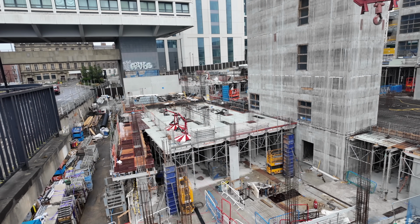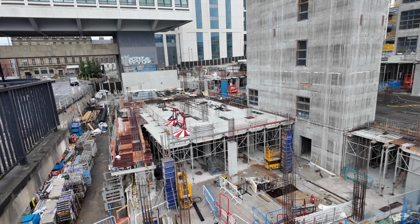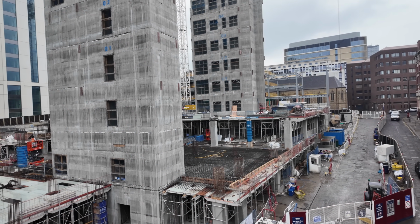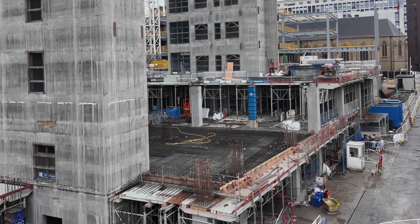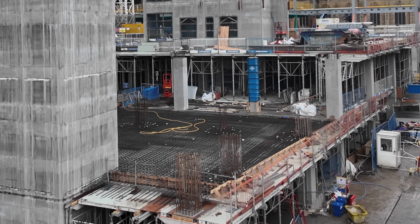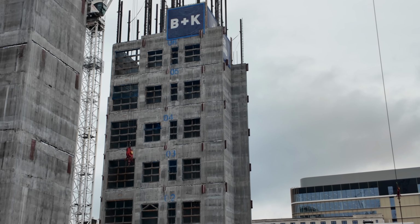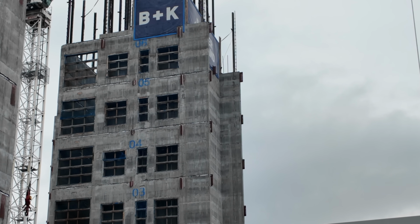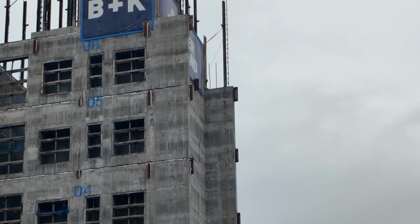Down at the bottom end of the site, progress is also visible on the third core lift shaft, where the concrete floors are beginning to rise. Right next to that, the steel reinforcements are ready in place, just waiting for the next round of concrete to be poured. And finally, over at the second core lift shaft, you'll notice even more steel brackets have been installed, this time on the opposite side from before in the previous video.